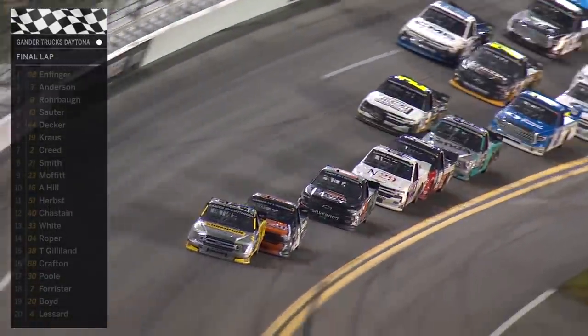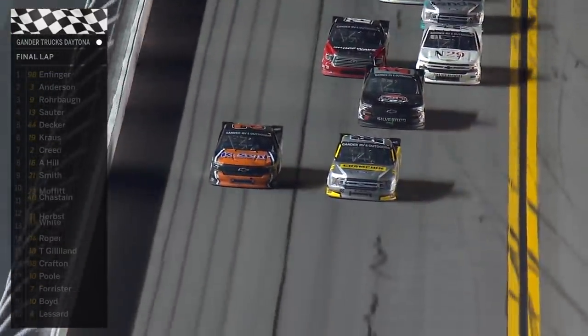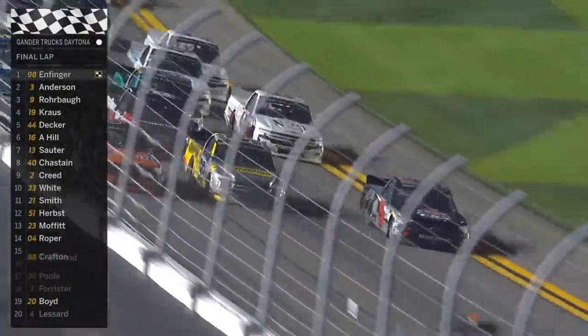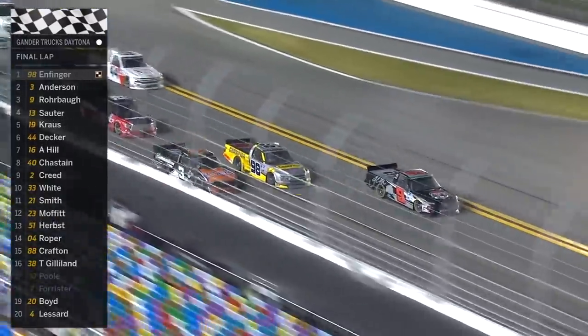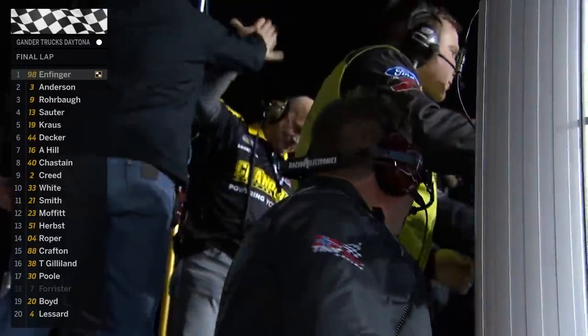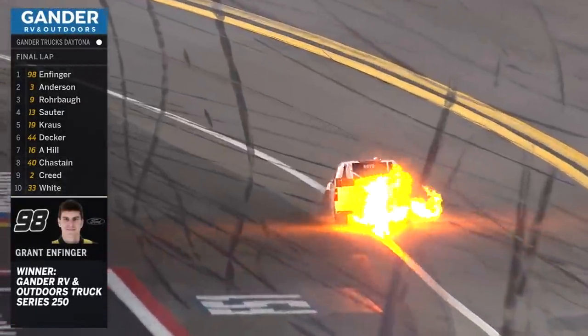He's hooked to him. This is going to be a big move. Anderson swings outside. He's going to get him. Jordan Anderson and Grant Enfinger. It's going to be Enfinger. In the middle, you got it. What a throw. Grant Enfinger does it. And it's the 100th win for Ford.